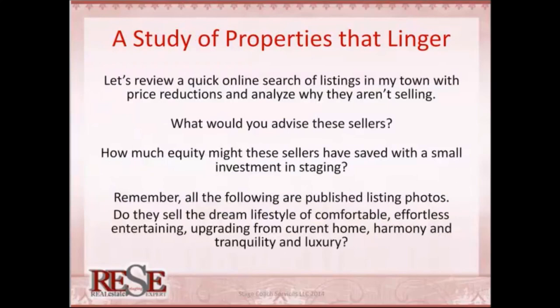So now I'd like to move on to a study of properties that have lingered. This is the how not to sell section that I talked about. I did a quick search. It only took me a few minutes. At the time I did this search, I searched for properties that had been on the market at least 90 days, and they'd had at least one price reduction. And I want to share some examples with you. I analyzed to see what commonalities we might find.